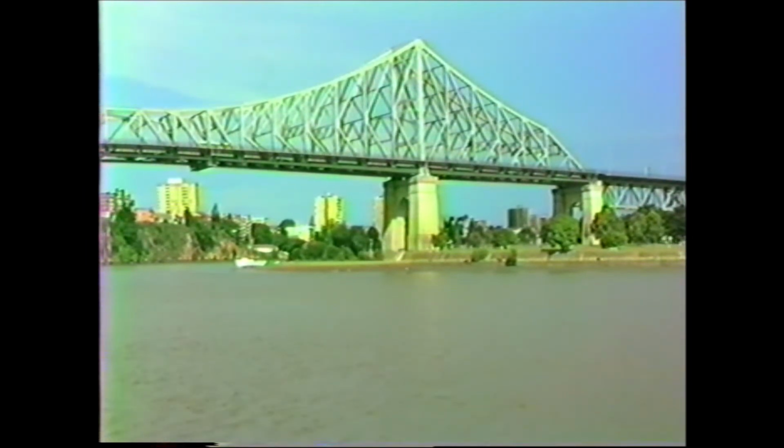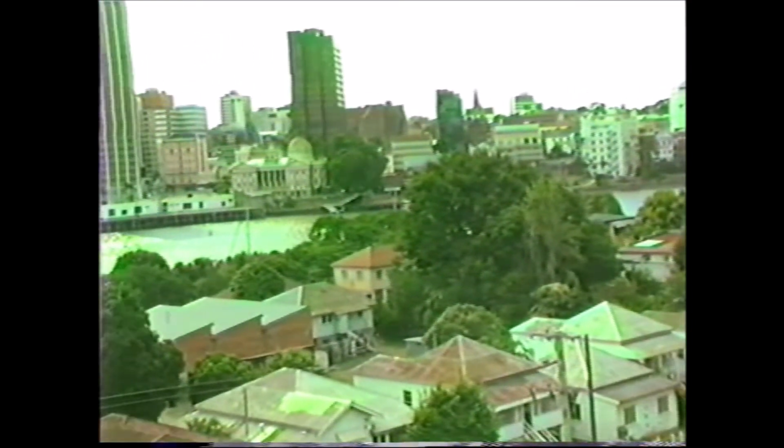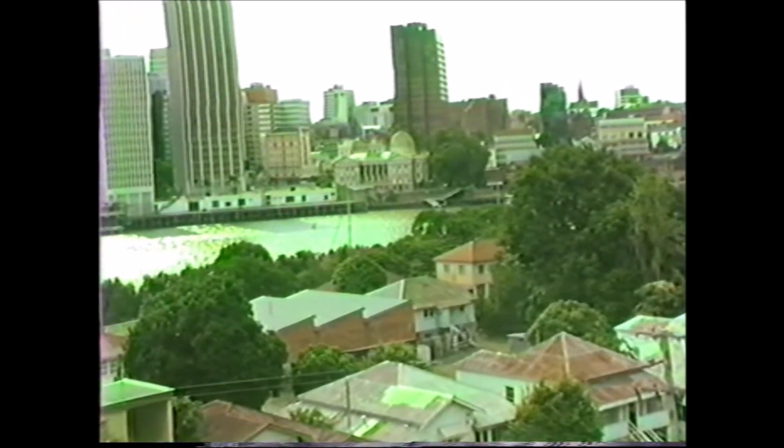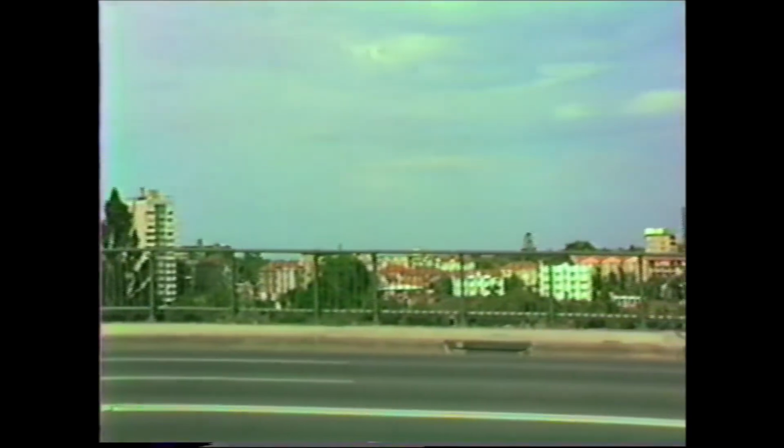Construction began in 1935 to the design of Dr. J.C. Bradfield, who had designed and supervised the building of the Sydney Harbour Bridge. Visitors may cross the bridge on walkways, which offer a splendid view of the city on one side as well as the suburbs of Brisbane on the other side.